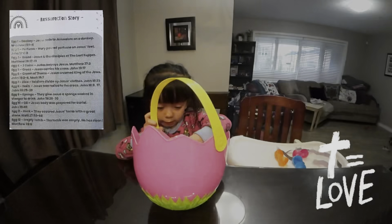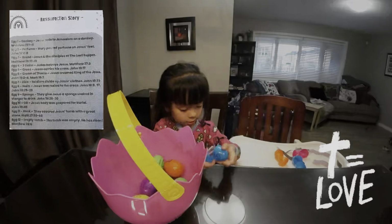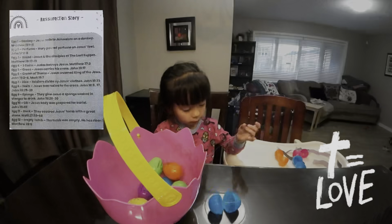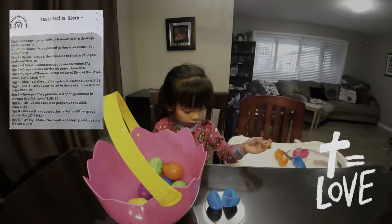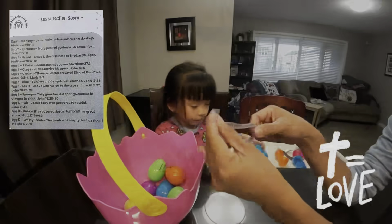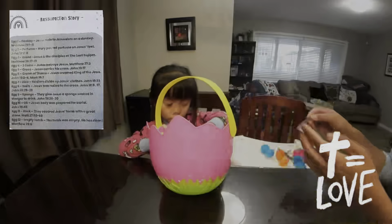Five is really cute. Here, yeah, there we go. Whoa, it fell off. Egg five. Cross. Jesus carries his cross. John 19. Good. Did you understand what you're reading? Fifth egg, the cross. Jesus carries his cross. Found in John 19, verse 17.